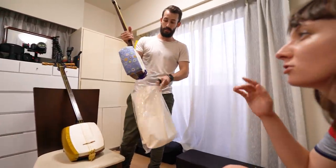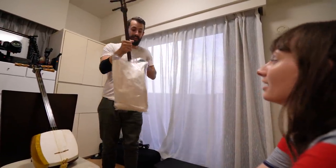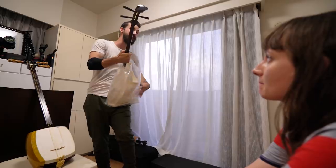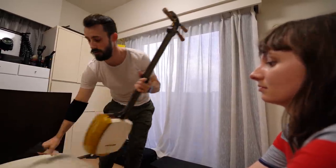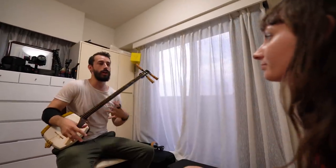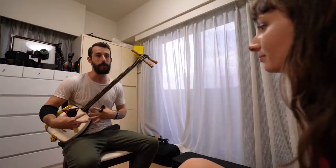Have you played that one? It looks so new. This one was gifted. Oh, okay. And I have a really beat up one that I played in the beginning. And then from the Kyoto area, it moved up to the Hokkaido area and became a bigger, thicker, stronger instrument because it needed to be able to handle a beating.